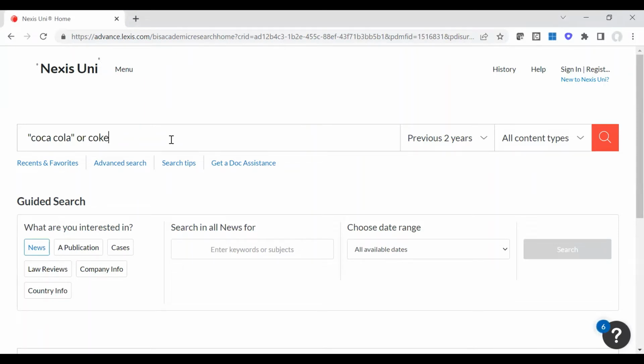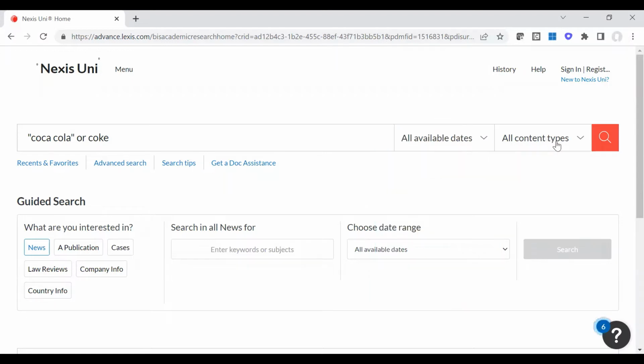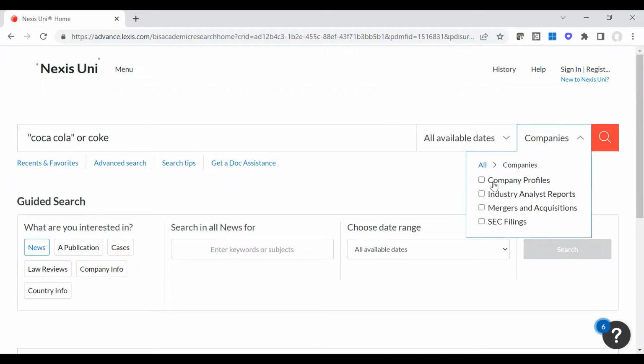Now, one of the things I want you to be aware of is that the date default for our product is previous 2 years. But in the pull down, you have the capability to search all available dates. You can create your own date range; you can customize your own dates. I'm going to go with all available dates. And the default for searching is all content types. But in that pull down, you see that you can specify, and that's what I'm going to do. I'm going to specify company for company information.